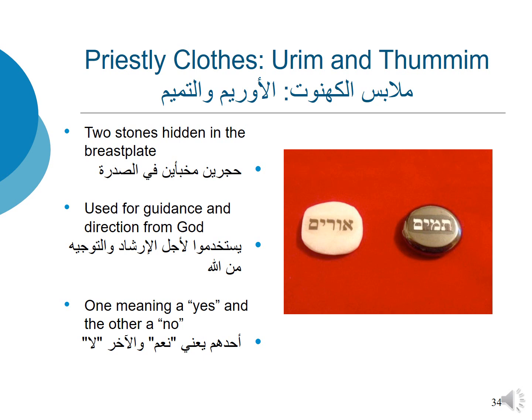So the Urim and the Thummim were hung around the high priest's neck. These were stones, and they were hidden in the breastplate. Scholars are not sure exactly what these stones were, but they seem to be used for guidance and direction from God. Sort of like lots, with one meaning yes and the other meaning no.